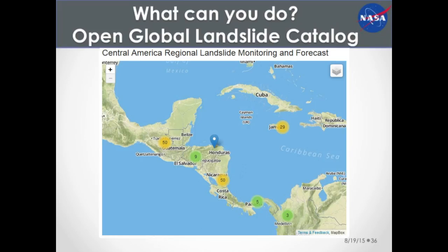But what's really interesting is that not only do we have the landslide nowcast, what we're calling it, but we have our one-day rainfall accumulation. We've also brought in Bob Adler and Wan Wu at the University of Maryland. They have a global flood model. We're pulling in data from University of Maryland for active fires and burned areas, as well as earthquakes. So this is becoming not just a landslide portal, but a hazard portal to provide information.